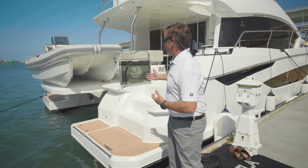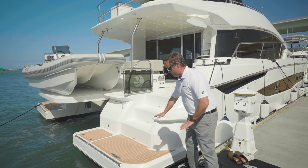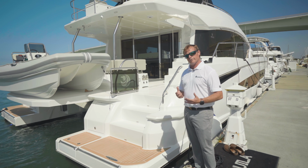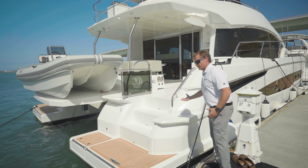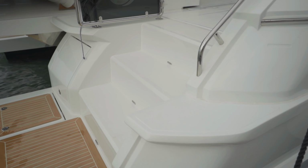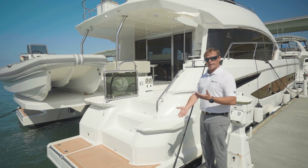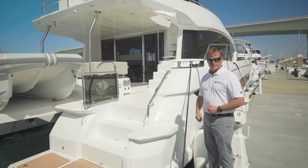Starting off at the aft of the yacht, what you're going to notice is a nice level platform for boarding from a floating dock onto the yacht. In addition to that, if you're located at a fixed dock area, we have an additional step. Depending on your tide, whether it's low or high, the boat can move up and down, and so will your step. As a third step, if you have very high tidal, you'll be able to step onto the stainless steel.